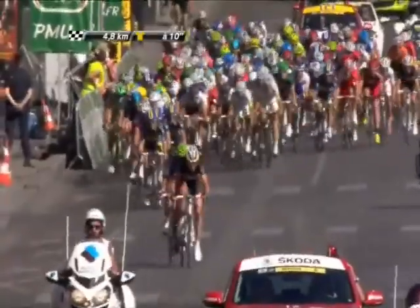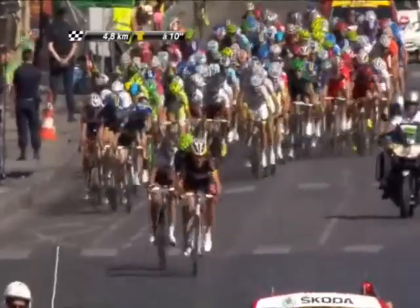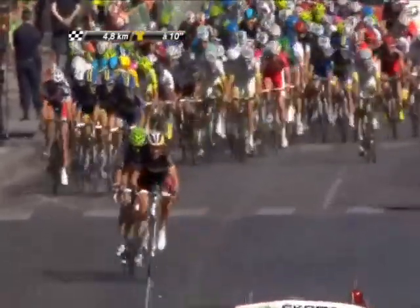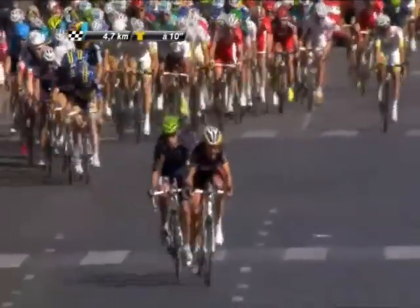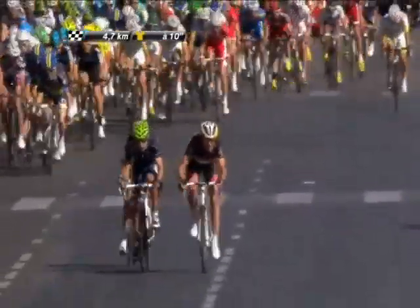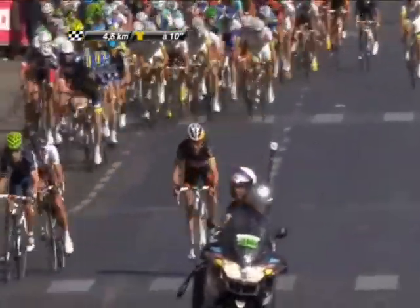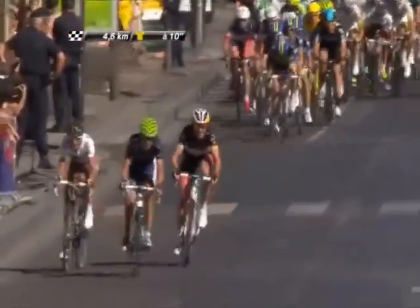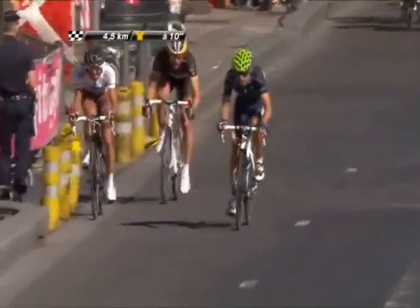10 seconds is the gap now, and Jens Voigt, if he looks back over his shoulder, he will see a charging beast, and it's called the peloton in cycling, and it's led there by Team Saxo Bank. Mark Cavendish is being looked after by his riders right behind the yellow jersey of Bradley Wiggins. Bradley Wiggins, Phil, only needs to finish in the main field and get the same time as everybody else to win the Tour de France here this afternoon, and he will be very cognizant of that.